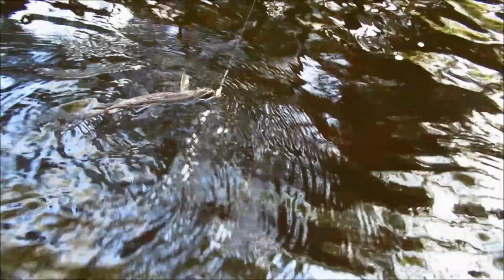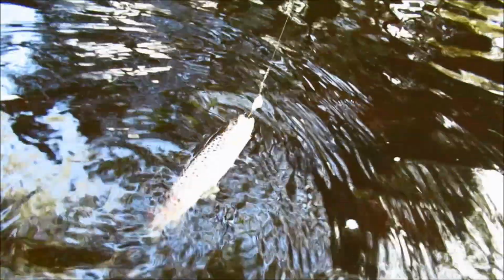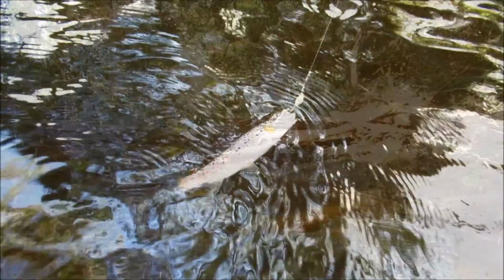It's only a tiddly one, the smallest one of the day, smaller than the last one. And I changed my White Miller too. I put one on that I've taken all the feathers off the bottom, and that's caught the last 2 fish, so I'm happy with that.